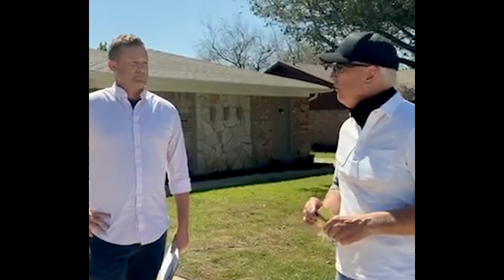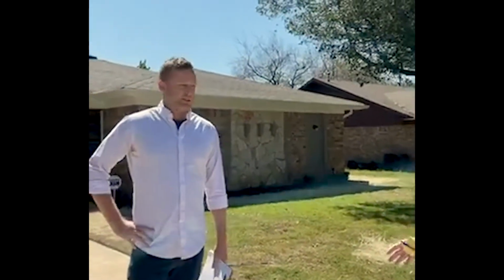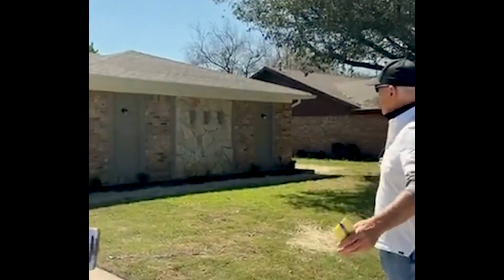Keller's a great part of the Dallas-Fort Worth Metroplex. We have a lot of houses in Keller, and they sell really, really quickly, but more importantly, they rent really quickly. So this house, Ryan, is about 50% done. About 50%, yeah. So you guys can get a look at the outside of it right here.